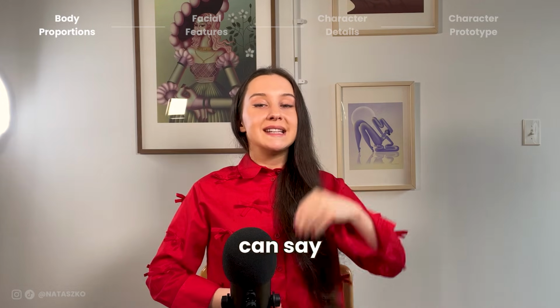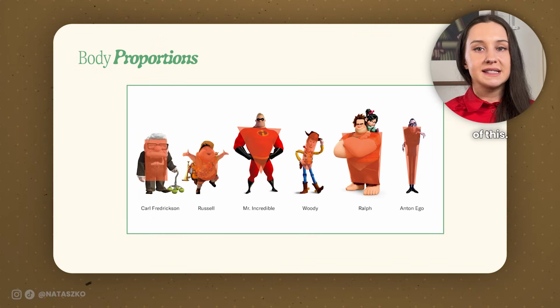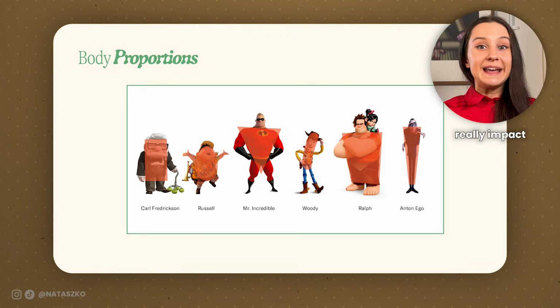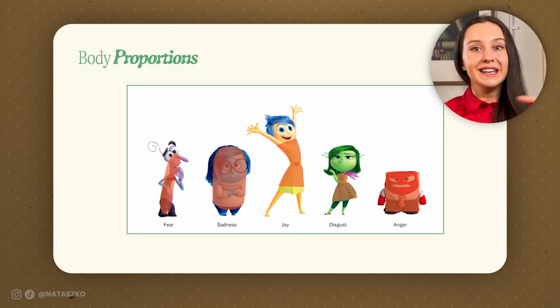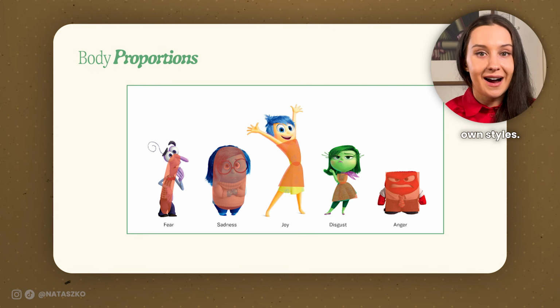Body proportions can say so much about a character. And Disney is a great example of this. The way that they use proportions, shape, and form really impact our perception of any given character. And we can totally do the same in our own styles.